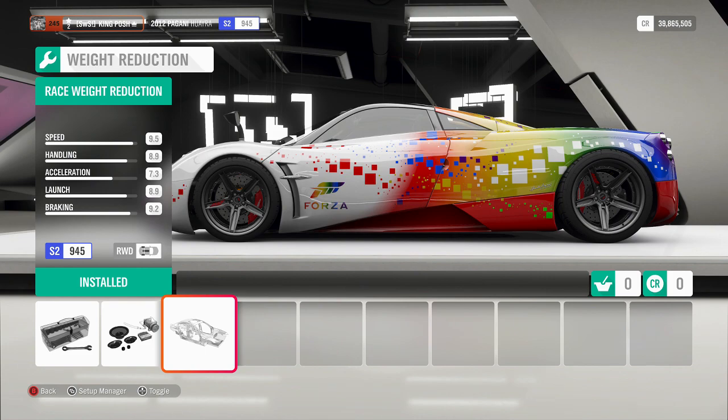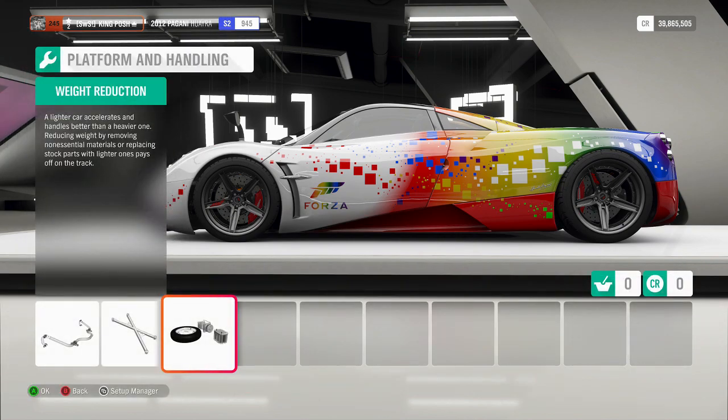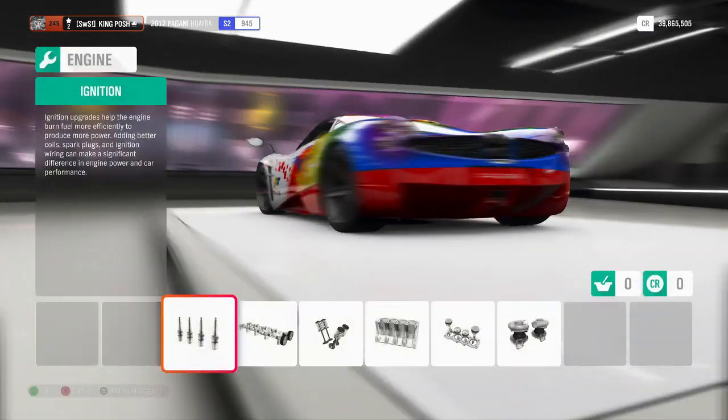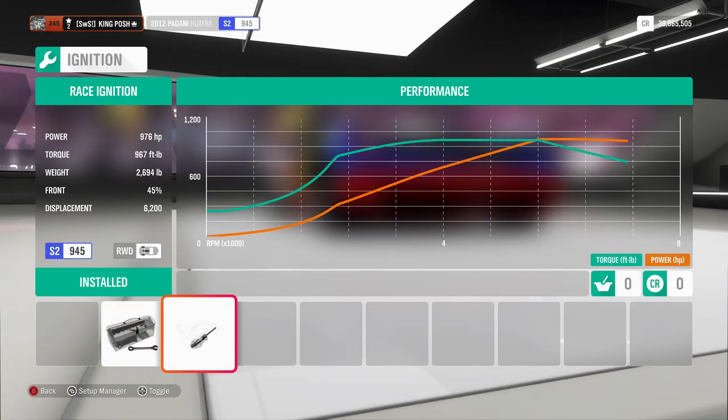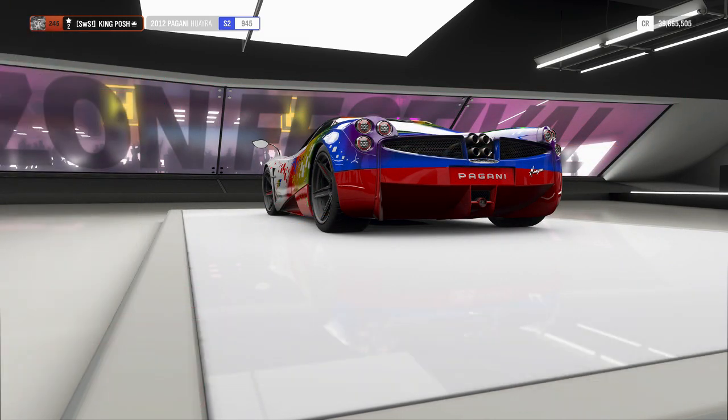Alright, and as light as can be at 2,600 pounds. Almost 27. Let's be correct there. 2,700 pounds. Right. I got the max power I could out of this car, which is 976 horsepower with 967 pounds of torque out of a 6.2 liter.